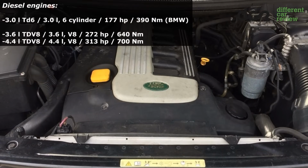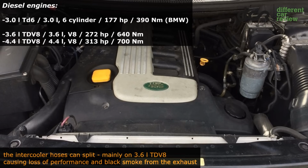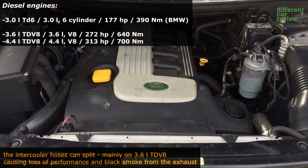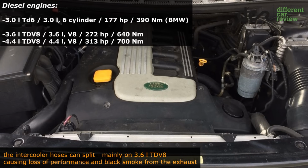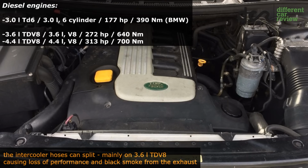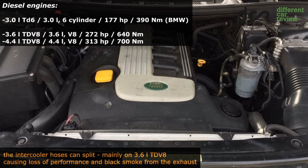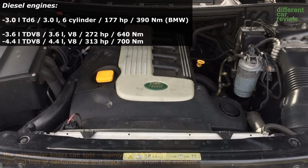The diesel engines can suffer from some more problems, mainly the turbochargers and injectors can fail. There is also a known issue with the intercooler hoses, which can split, causing loss of performance and generally black smoke from the exhaust. But mainly the 3.6-liter can have this problem.